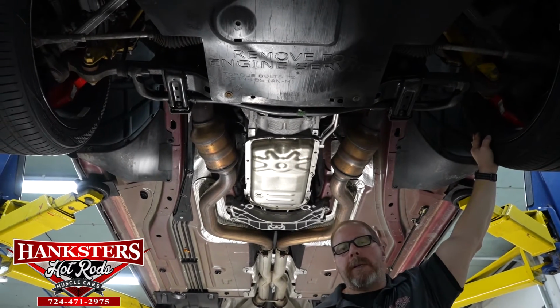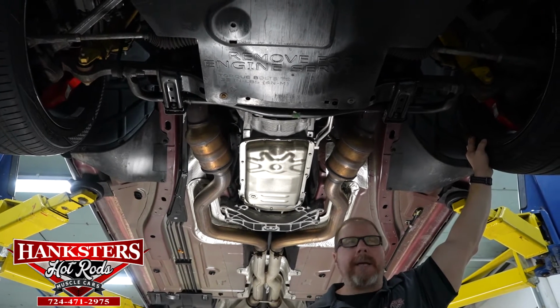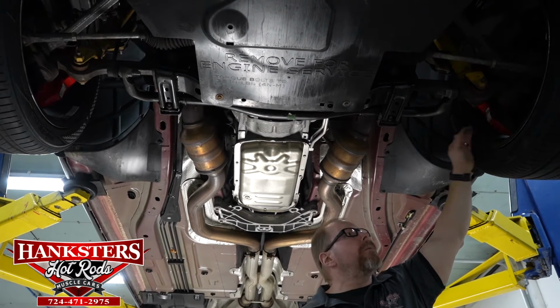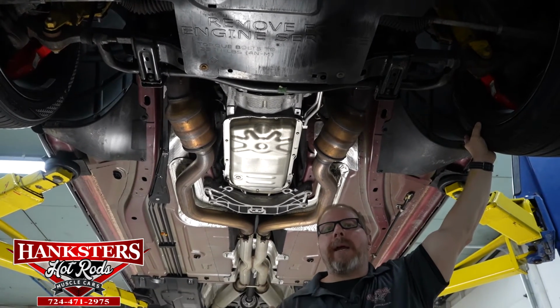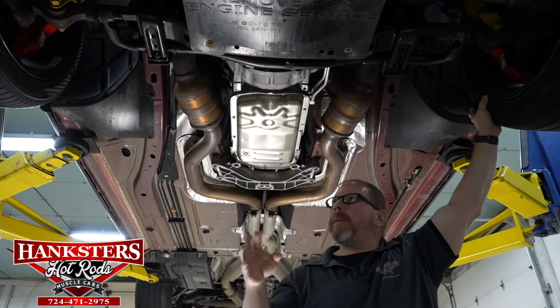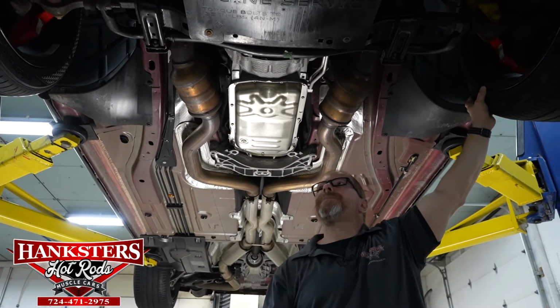And the brakes on this car, excellent braking system, power brakes. It is a 6-piston Brembo caliper up front with drilled and slotted rotors. And when we get to the rear, you'll see we've got the same name brand back there, Brembo, but it's going to be the 4-piston caliper along with the drilled and slotted disc rotors as well.